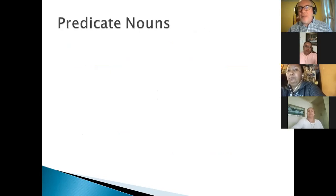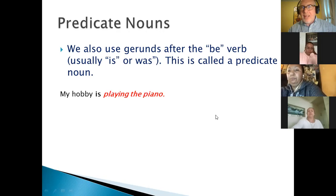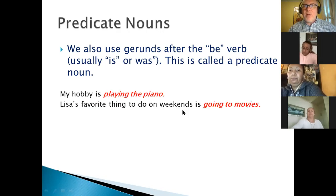Predicate nouns. Predicate noun is just a fancy way to say a noun that's after is. So for example, if I say, Mr. Robinson is the boss, right? Boss is what we call a predicate noun. So if we use a be verb, usually is or was, we have a predicate noun. For example, my hobby is playing the piano. Lisa's favorite thing to do on weekends is going to the movies.